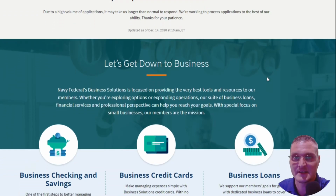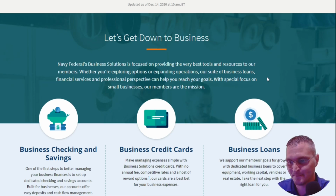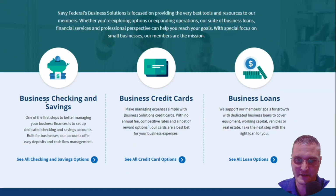So that's the main requirement: you have to be a veteran or have a family member that is a veteran or served in the military. They offer business checking and savings. They also offer business credit cards and business loans. I can't really talk too much about the business loan side because I haven't done that yet, but I have done the business credit cards, and I have 2 business checking accounts and 2 business savings accounts.